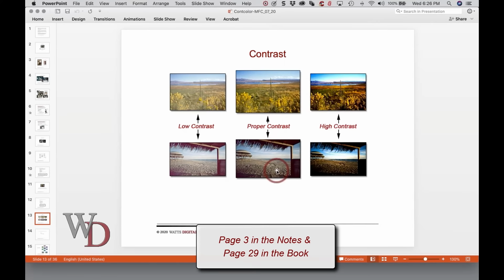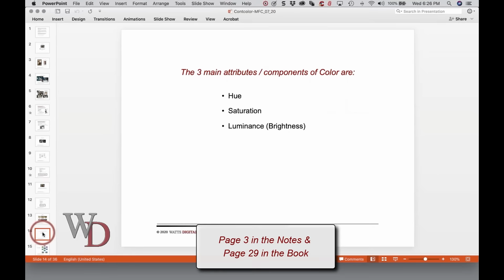And that's true of both of these images. There is also a definition on page 3, page 29 of the book, in the box. By the way, if you ever see a box anywhere in my notes or in my book, it's usually something that's one of those 20% things you want to remember.